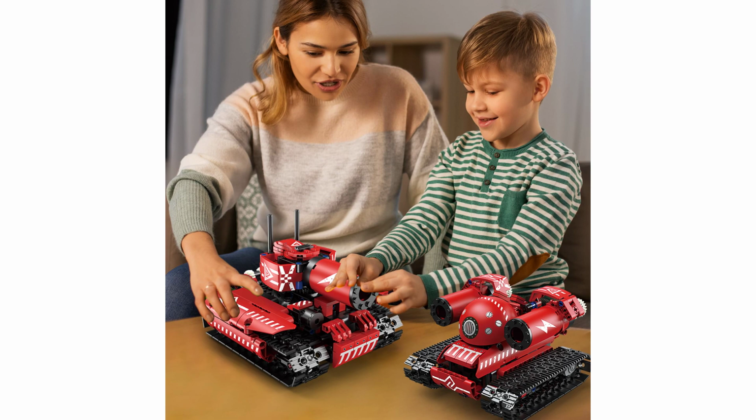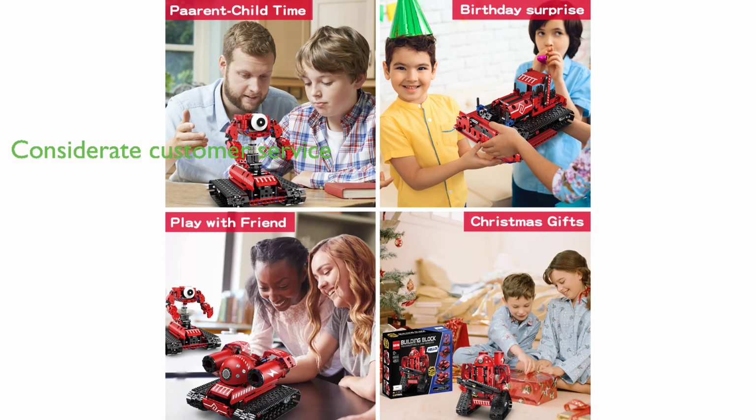activities. The BEHOWL manufacturer provides considerate customer service, with all accessories neatly packed in separate bags and a detailed manual included. Moreover, they offer prompt and satisfactory solutions to any customer queries or issues within 24 hours.